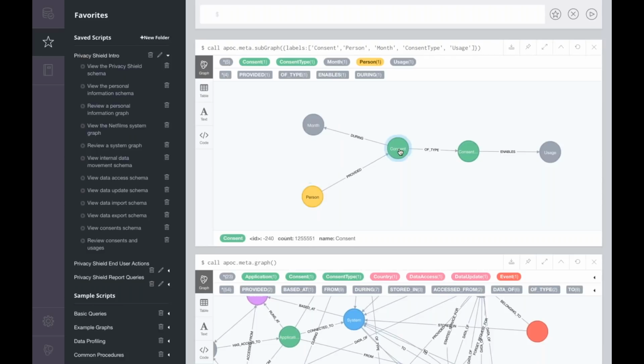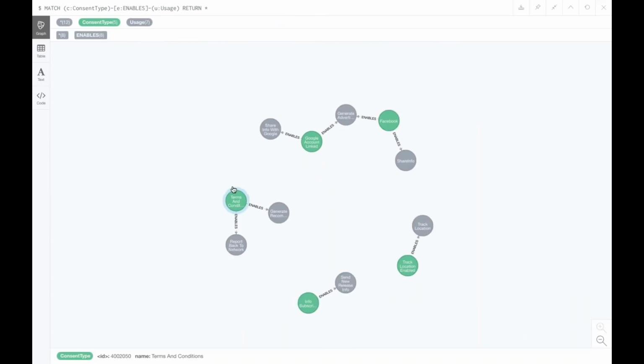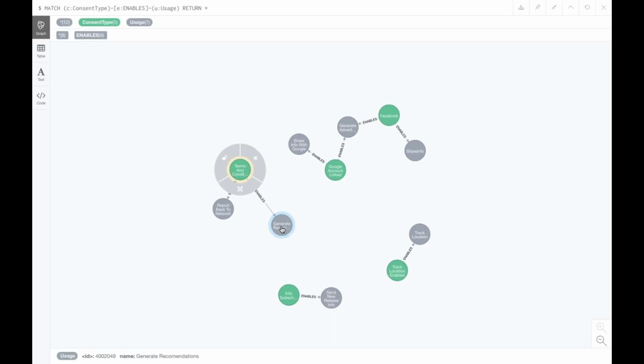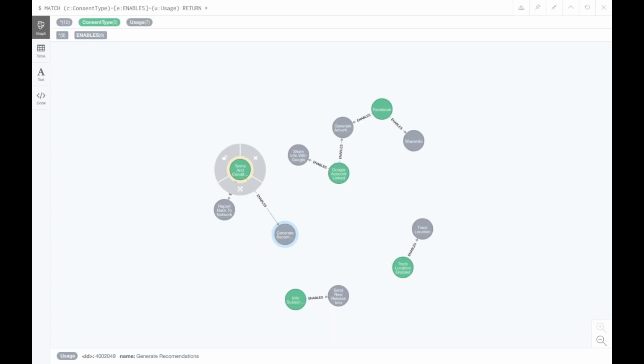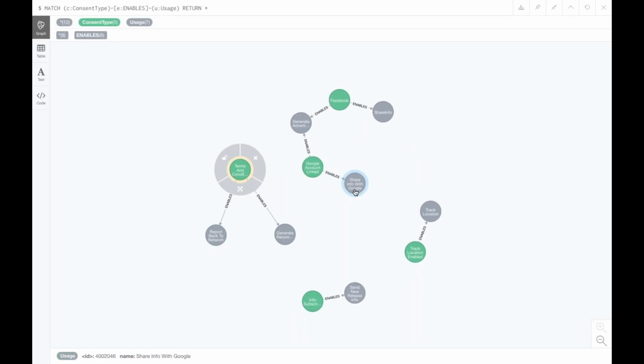So here we have people, the consents they've given, the type of consent they've given, the usage that consent enables, and again, when that consent was granted. And here we'll take a look at a few sample consents just to bring that to life a little bit. So for Netfilms, if you consent to their terms and conditions, that enables recommendation generation. So they can recommend films to you based on other films you've watched or that your friends have watched. And also it enables the Netfilms player to report back to the network. That's built into their terms and conditions that you would accept when you sign up.